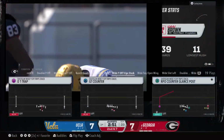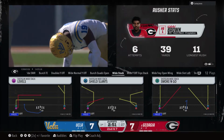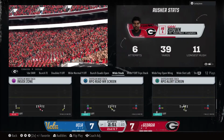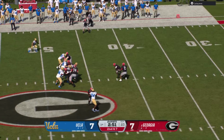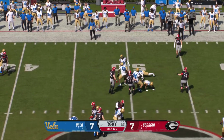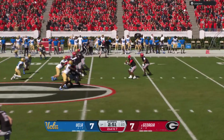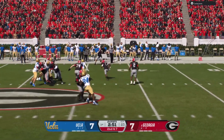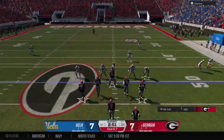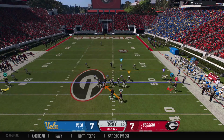Not much running room there thanks to this senior defender. Well, they're going RPO. Nice job handing it off, and really good vision there, just getting what he can get, right? Puts his foot in the ground, gets forward, helps this offense find positive yards. After the 3-yard pickup, they come to the line 2nd and 7.